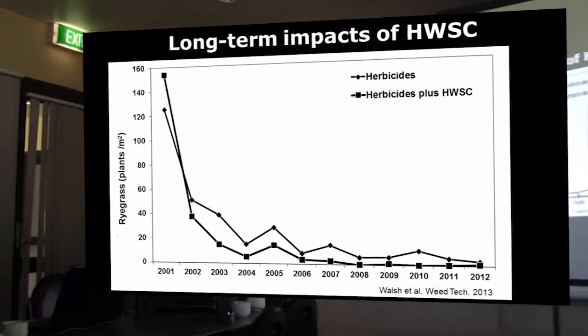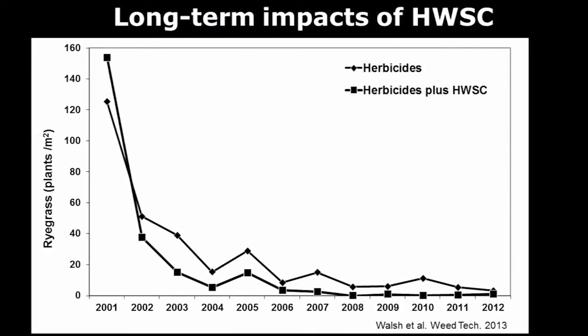Now the way it panned out was we finished up with two groups of growers: ones that relied on herbicides alone for controlling ryegrass, and the others that used herbicides plus harvest weed seed control, typically a chaff cart or narrow windrow burn. We're looking at the in-crop ryegrass plant densities in about August, so after all the early pre-em and post-em herbicides have gone out. So these are the survivors in crop.